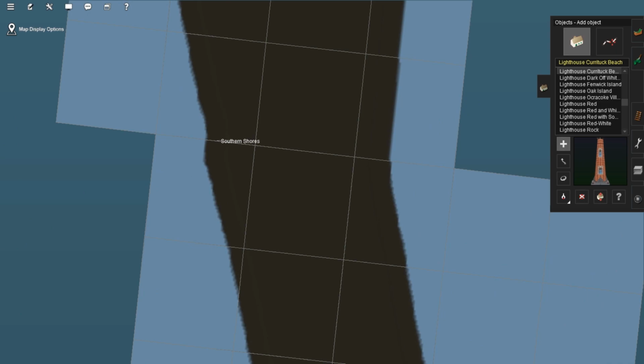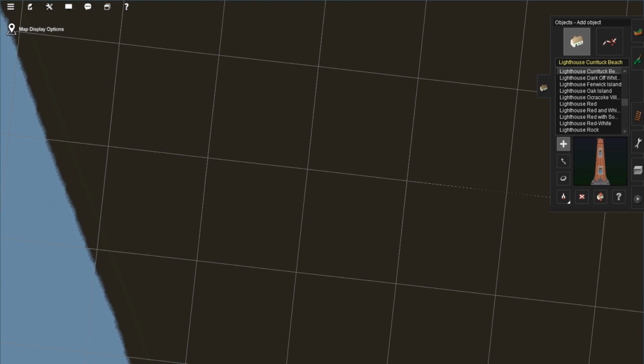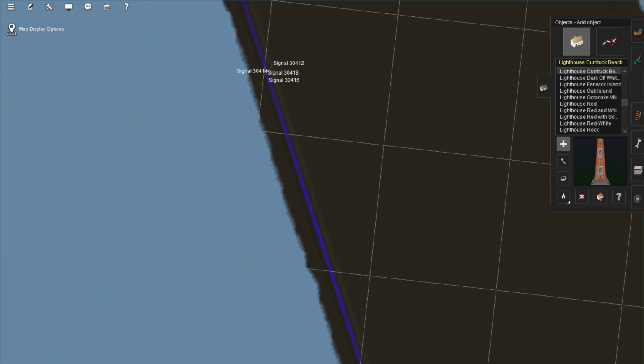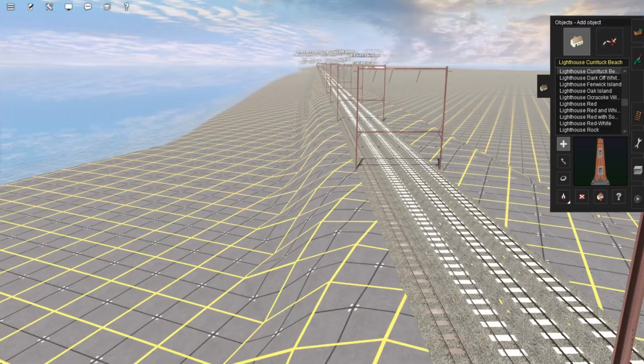Some landmarks I also wrote down on this map just so I could figure out where everything is. I'll add some more as I progress in making this route. This section of land has already had tracks installed on it. This is the 4-track Shinkansen main line. This line runs from Washington, D.C. to Southern Florida.